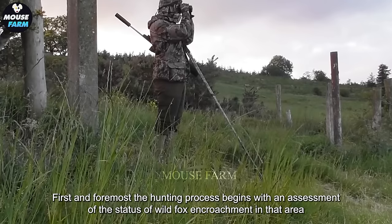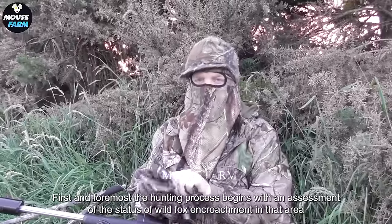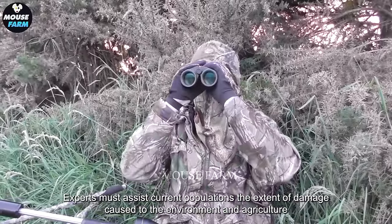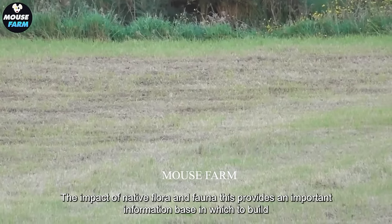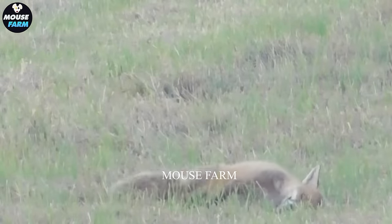First and foremost, the hunting process begins with an assessment of the status of wild fox encroachment in that area. Experts must assess current populations, the extent of damage caused to the environment and agriculture, and the impact on native flora and fauna. This provides an important information base on which to build a starting plan.